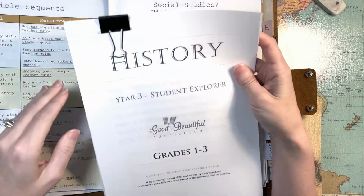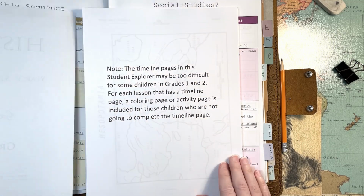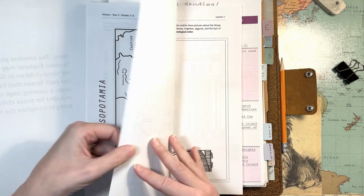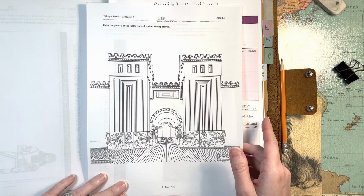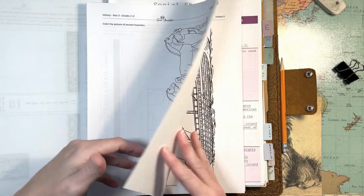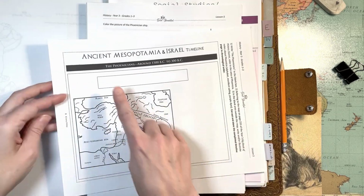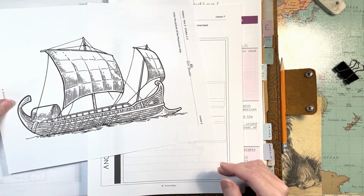I printed out the Student Explorer for his age group. I did learn, if you get these, print them one-sided, because there are things that you cut out and do things with, and if you have stuff printed on the other side, it kind of messes you up. So I'll just be having him do, we'll see which ones are appropriate for his age level. But I do like all the maps and stuff. This is something he could color and then cut out and put into his notebook. Oh, he'll really like this ship.